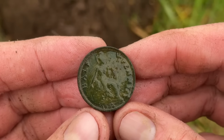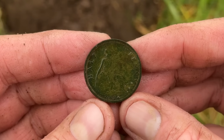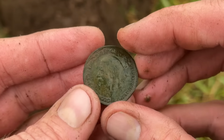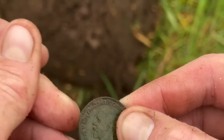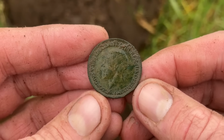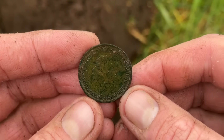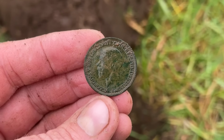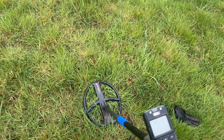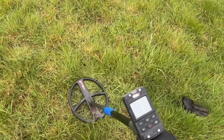1934. Beautiful Britannia seated. Look at that lovely dappled olive green colour. Fantastic. So clearly around the time of George V, George VI, there was a lot going on in this paddock. But it's another coin. I think that's actually coin number 7 for me. So I'm over the moon with that. Brilliant. Simon's also just picked up another coin, but this is going to be my last dig.